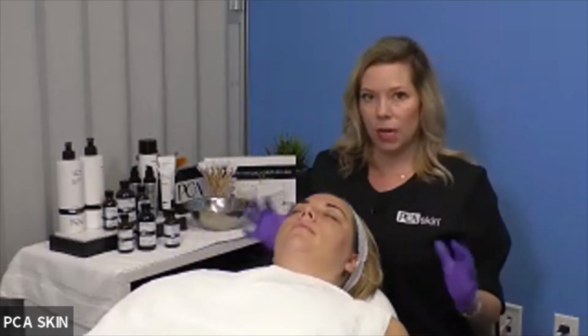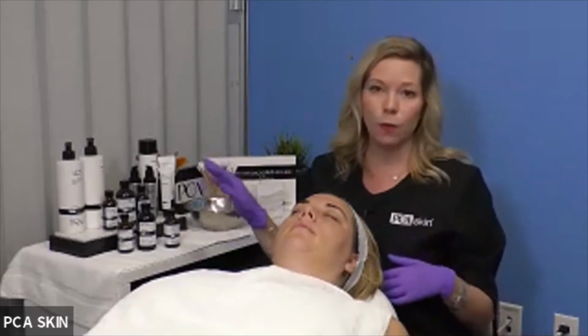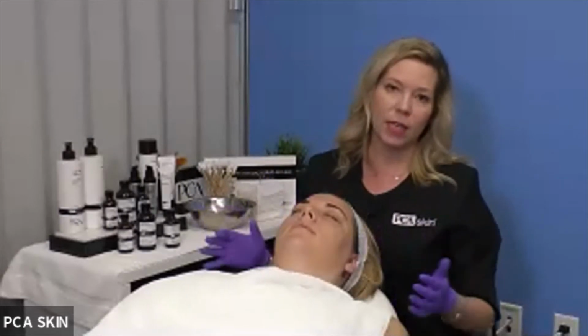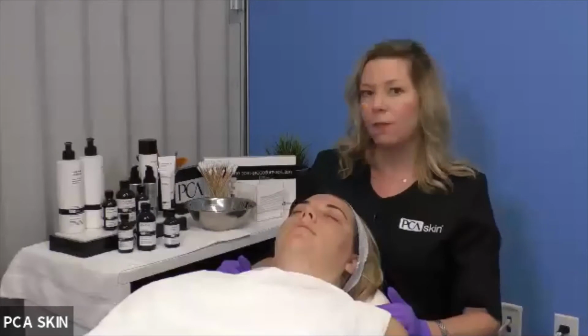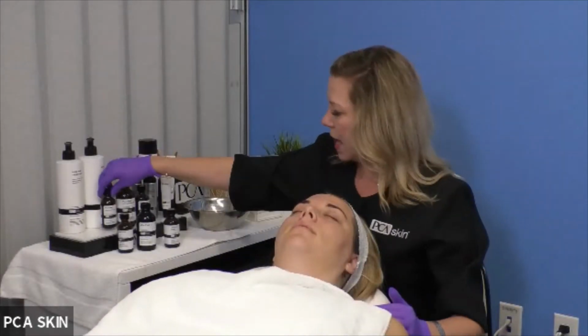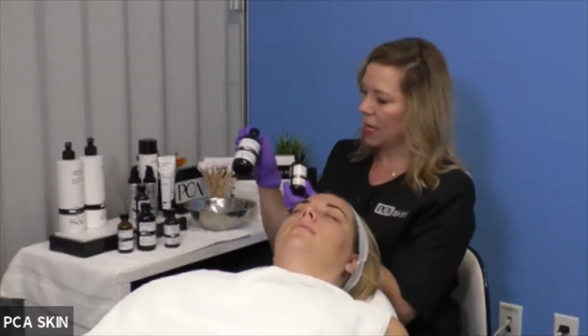So at this point in the protocol, it is when we're going to select our first chemical peel option. And so what our first chemical peel application is going to be is our modified and enhanced Jessner's peel. So that is going to be our family of PCA peels. So here's an example.